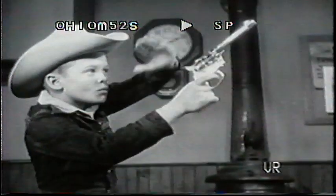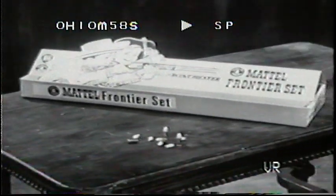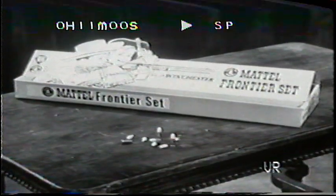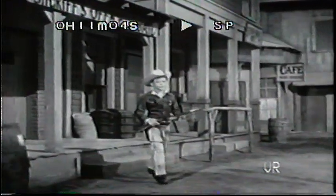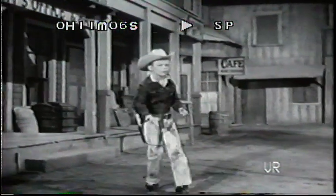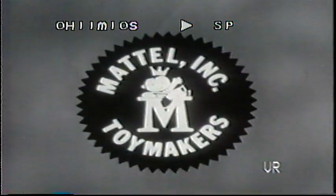This is Mattel's Durahide holster and Fanner 50. It fires roll caps, too. Holster, Fanner 50, and rifle come in Mattel's Frontier set. $5.50 wherever toys are sold. You can tell it's Mattel. It's swell.